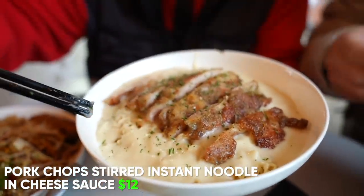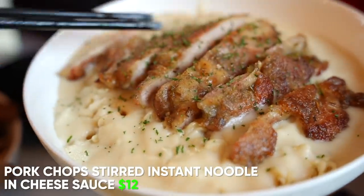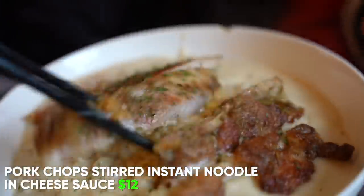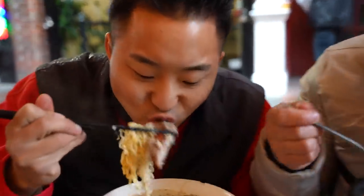Guys, here I have instant noodles with white cream sauce and chicken steak. You know, I'm just gonna go ahead and call this the KST Chicken Alfredo. Elevated classics. That's not bad at all.